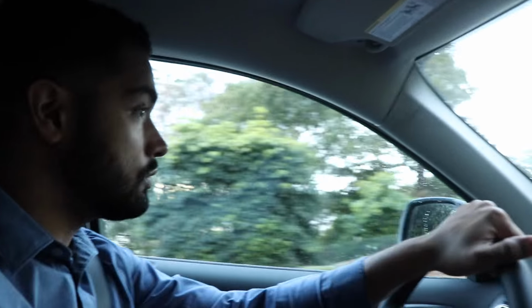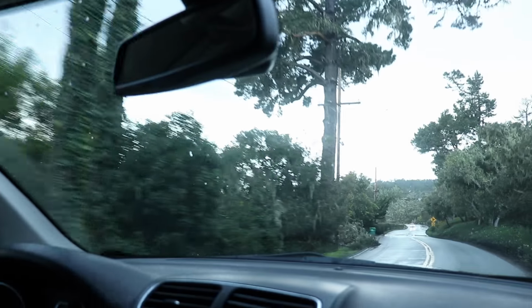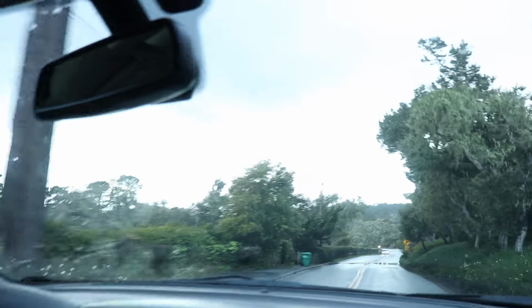So we are now on our way to Beach House at Lovers Point, but we are taking the 17-mile drive there, which is the scenic route where we can see some views. Behind me, not yet. Once the trees clear up, we'll start to see some views of the ocean and just a bunch of beautiful nature.